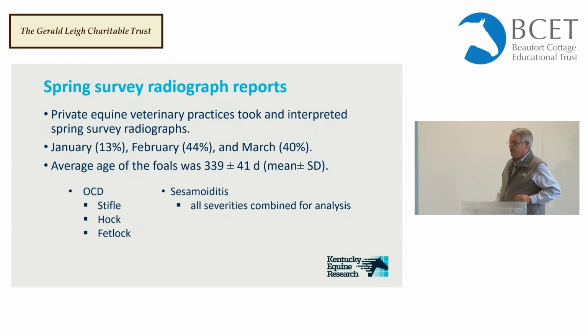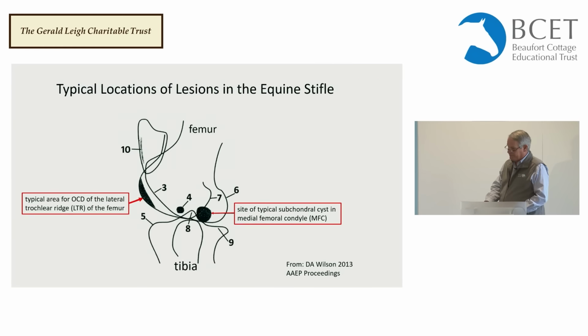We compiled all of those survey reports to get information about the incidence of OCD in the stifle, hock, and fetlock, and the incidence of sesamoiditis, which is a big deal in the U.S. market for sure. I'll show you some of those data. Most of these surveys were done in February and March. The average age was 339 days. So when they're diagnosing OCD radiographically, most of the time it's in February and March of the yearling year.